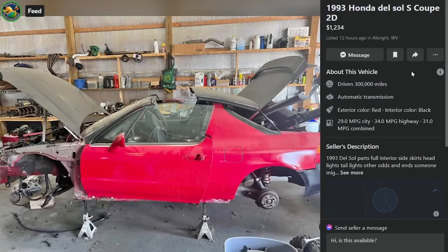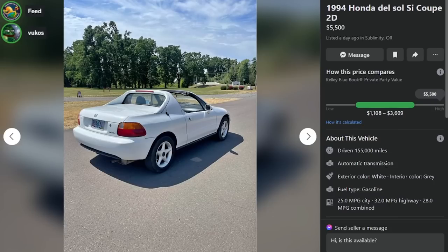Psych. 93 Honda Del Sol S Coupe, $1,234, 12 hours ago in Albright, West Virginia, 300,000 miles, parts. There's no car here. We're just gonna move on, dude. This sucks. 94 Honda Del Sol.